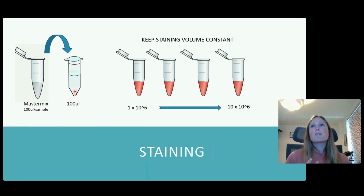As I said, you want to keep the staining volume constant. So you can actually stain quite a big range of cell concentrations in one volume. So in the protocol we just looked at, it said 10 to the 5 to 10 to the 8 in 50 microliters. I would stain 1 million to 10 million in 100 microliters. It's the antibody concentration that's important. So the concentration of the antibody in your staining volume.